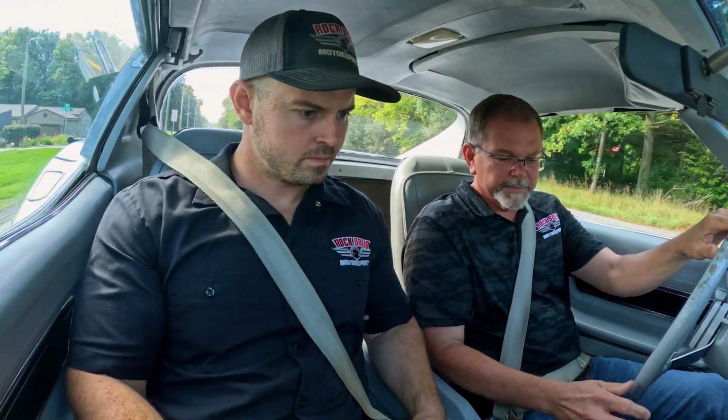So now we're going to take that 1977 Chevy Corvette for a test drive. It's numbers matching. It is, the L48. That numbers matching L48 350 fires right up. And the transmission shifts just like it should. Sounds like we might have a little exhaust leak, maybe on the passenger side.